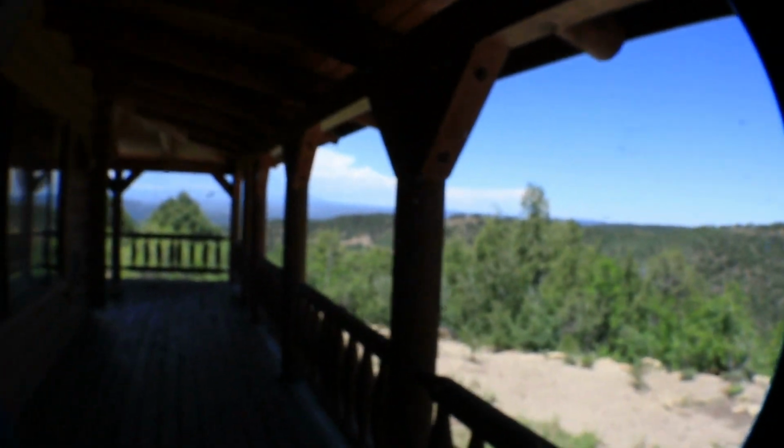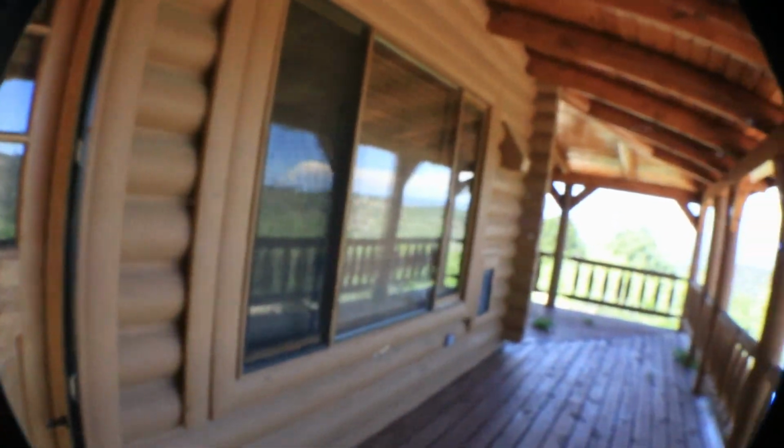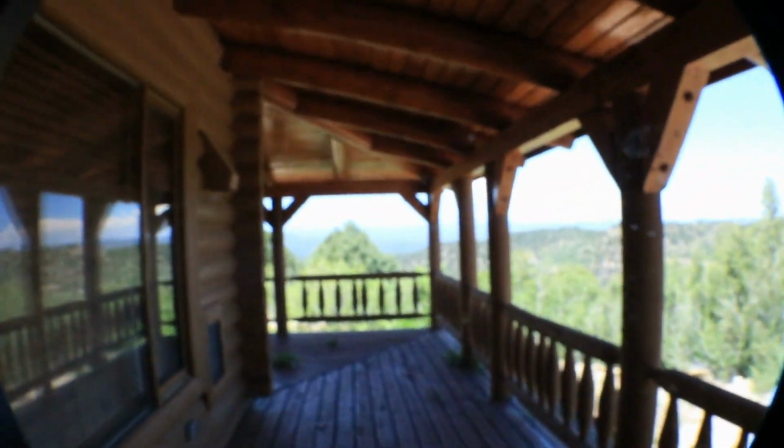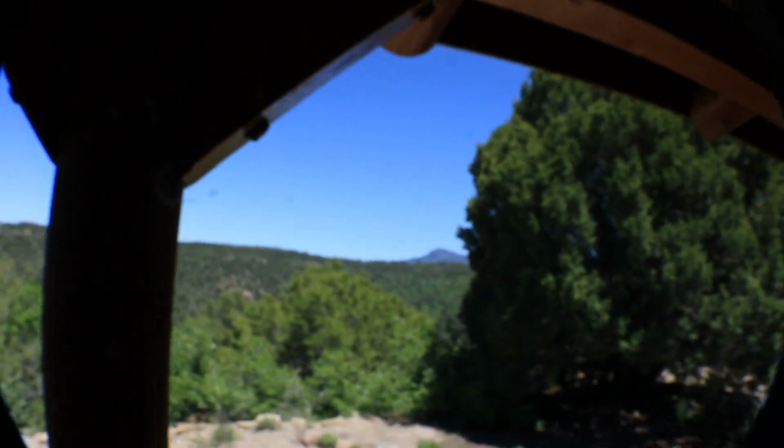This was built by Wayne Arnold. Handcrafted, except for the logs that were required. You can look him up, Wayne Arnold, out of La Veta, Colorado. Built a lot of nice homes around here.